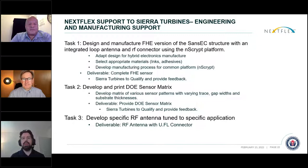We also were looking at actually testing the antennas in situ. You usually want to have a specific RF antenna printed right on top of it. That was a little bit of a reach for the scope, but we did do a little bit of testing in-house as well as in collaboration with Sierra Turbines to make that happen.